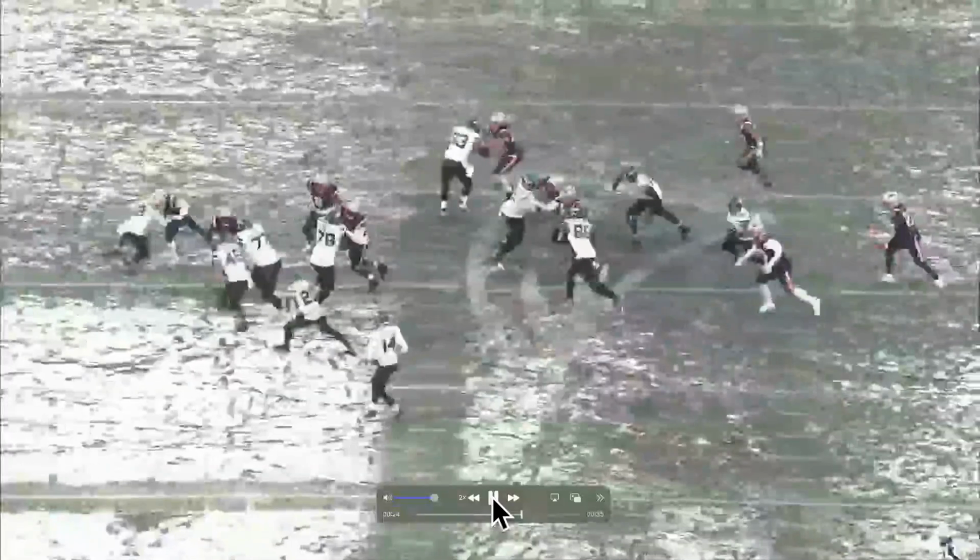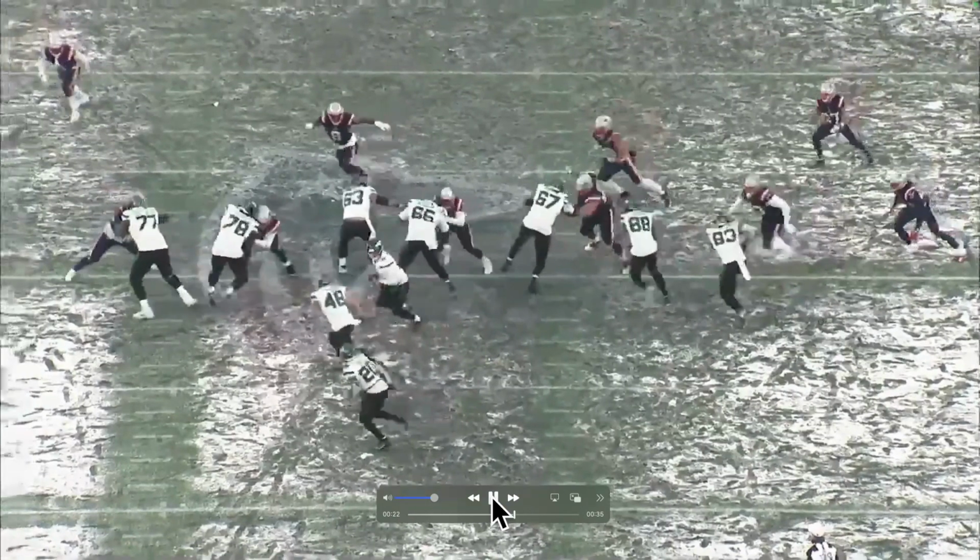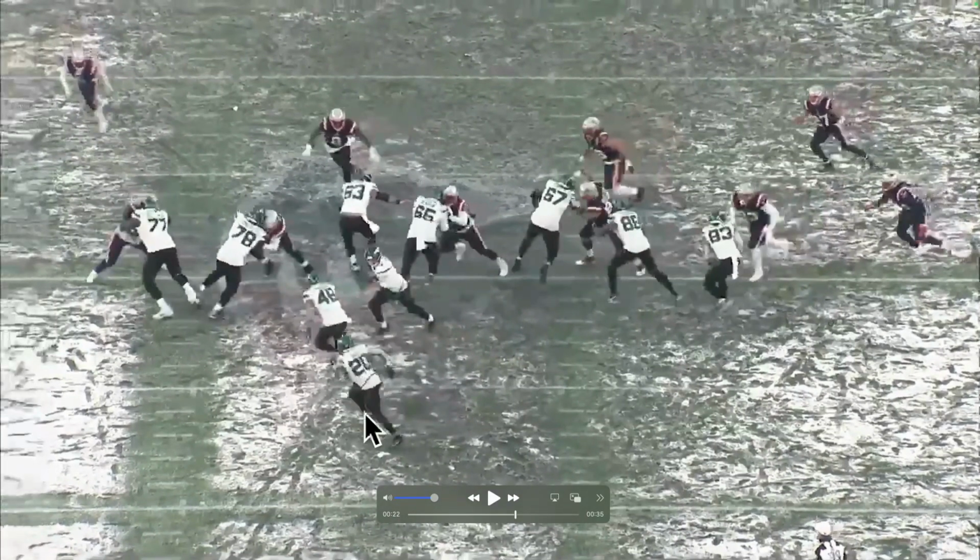He never got off that block. You got to be violent getting off these blocks. They're going to hold you if you're not violent. And we got to get some separation. Got to get some separation here.